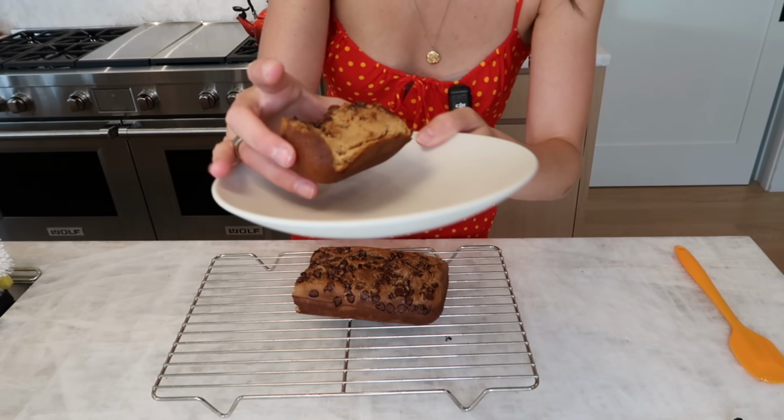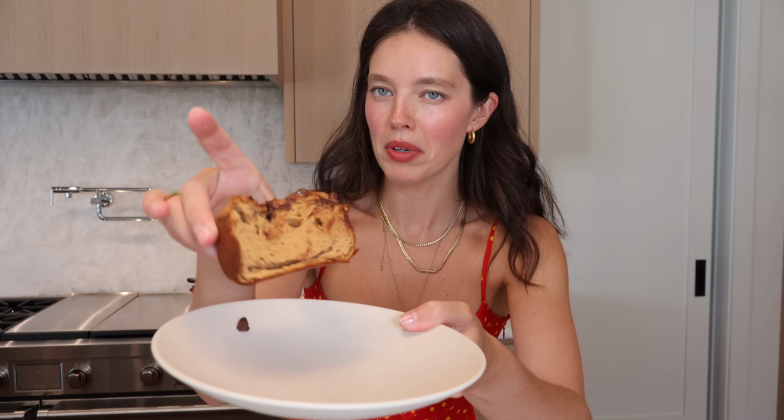Okay, it looks very, very moist. I don't know if you can see that, but it's okay. Hold on. I mean, the chocolate chips are helping that. I'm definitely gonna save this and put it to the side. My kids will 100% eat this. It is moist and spongy.